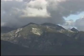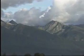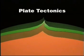Many of the Earth's major geographic features are found along the edges of plates. As plates move and push against each other, their edges crumple up, and eventually may form mountains or ocean ridges. The study of the forces within the Earth that cause these plate movements is called plate tectonics.